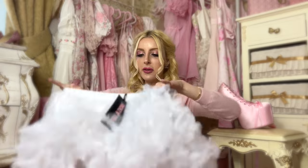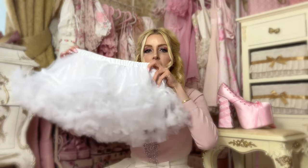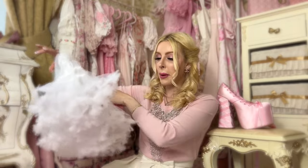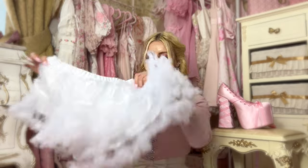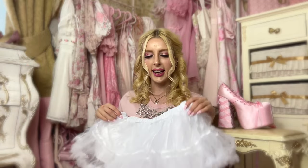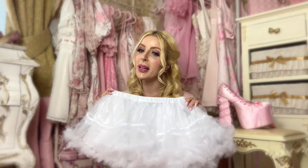So this is not from Sugar Thrills. This is from Trick and Treats. I think this is a brand that sells costumes for Halloween or various events and stuff. That is so cute, look at that. That will sit perfectly under my little short dresses just to give them a little bit of bouffant and volume. So yeah, so happy with that. It's just such a necessity in a feminine girl's wardrobe, you know, just to make those dresses a little bit more voluminous.